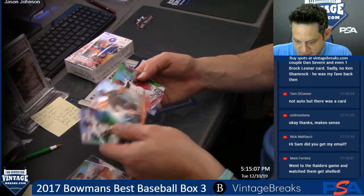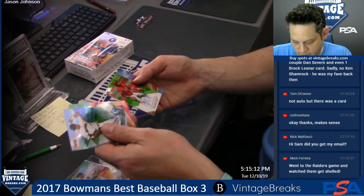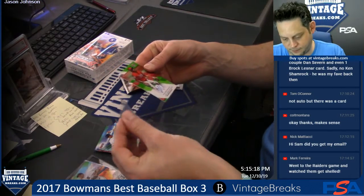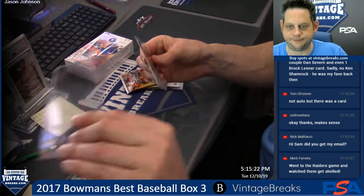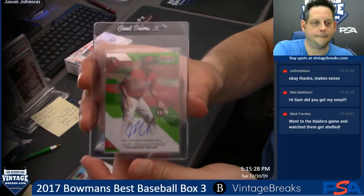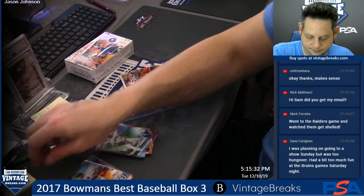Evan White, Jake Lamb, Victor Robles. Here we go, J.P. Crawford auto out of 99 and a Max Scherzer. I do like the design of these, Jason. Out of 99.